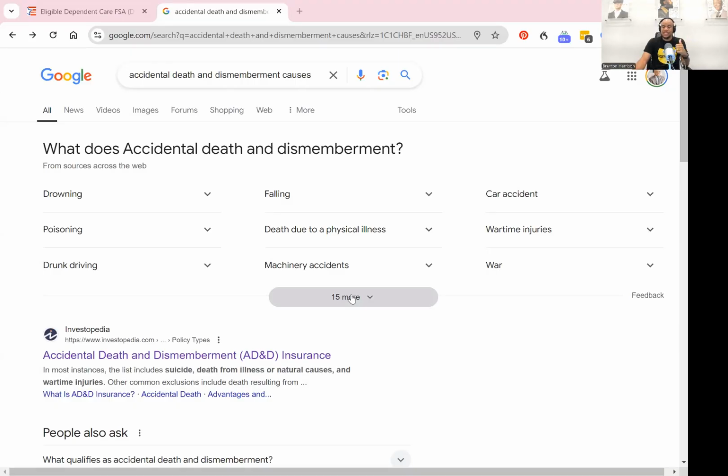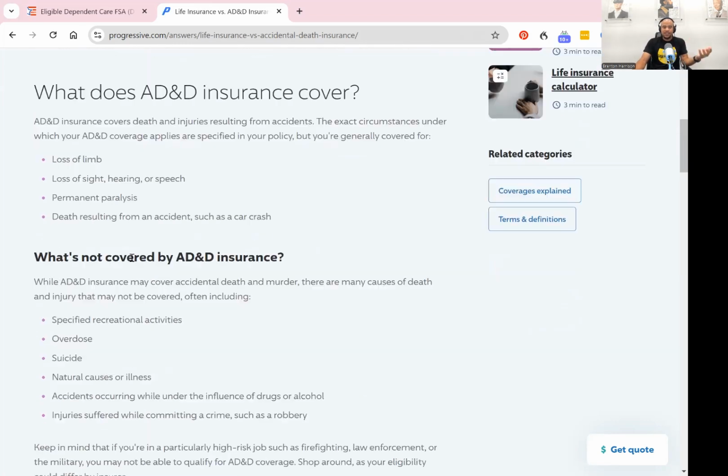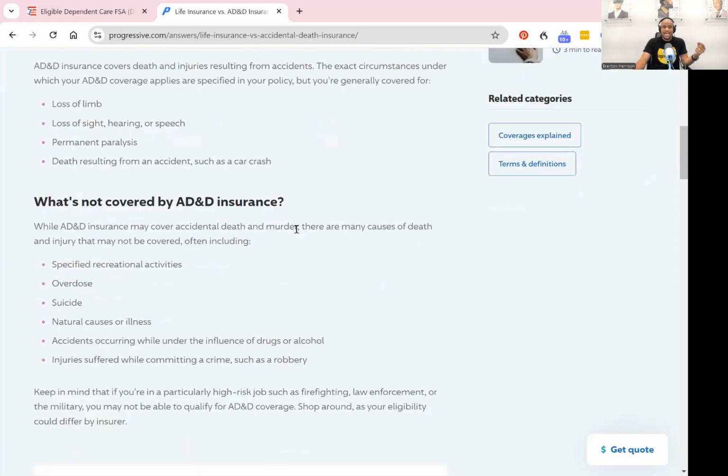And while an accidental death and dismemberment policy may have a death benefit or a disability benefit, it only pays a death benefit if the death was a result of an accident. It only pays a disability benefit if you have been dismembered. If you're looking on screen, you can see what AD&D insurance covers: the loss of a limb, the loss of sight, hearing or speech, permanent paralysis, death resulting from an accident such as a car crash. But what's not covered are specified recreational activities.